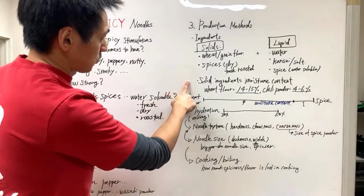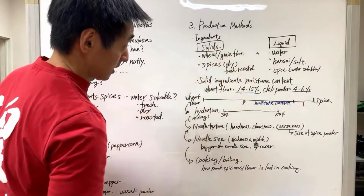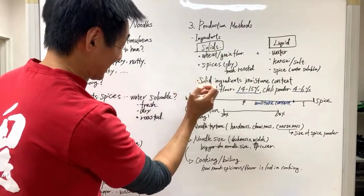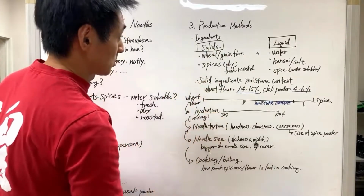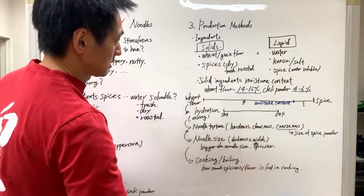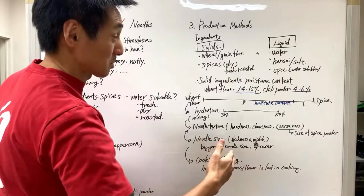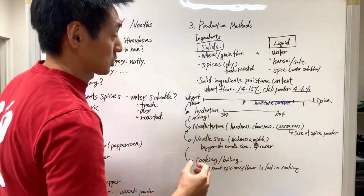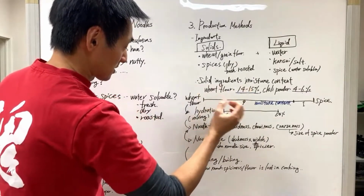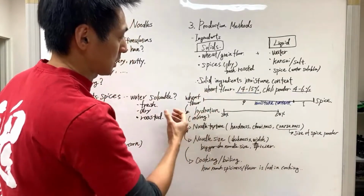Once we have the solid and liquid ingredients constructed, we need to think about the solid ingredients' moisture content. If you're using wheat flour, the moisture content is usually 14 to 15%, and the rest is protein and starch. These numbers are fairly solid; they don't move much by different types of wheat flour.